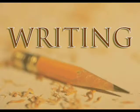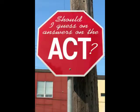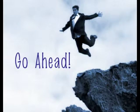And the Writing section. In the writing section, you will have 30 minutes to respond to a prompt that asks you to take a position on a described issue. This section is optional. Should I guess if I don't know an answer? Your score is determined by the number of correct answers, so guess away.